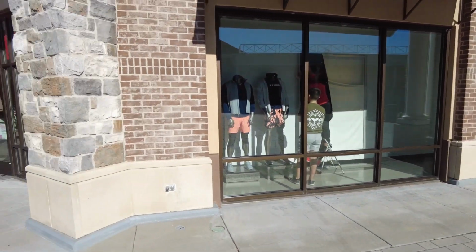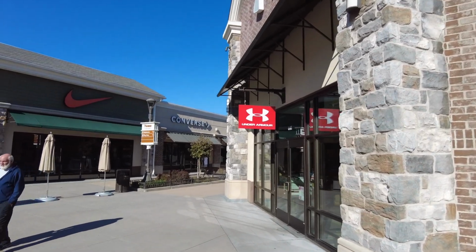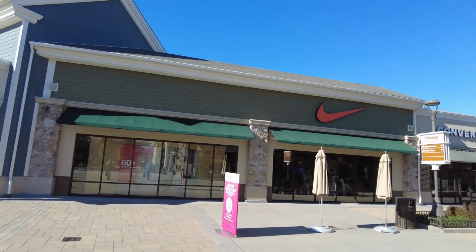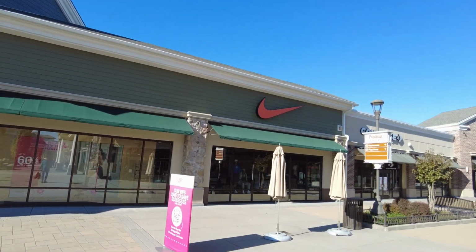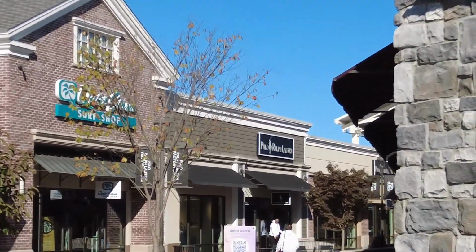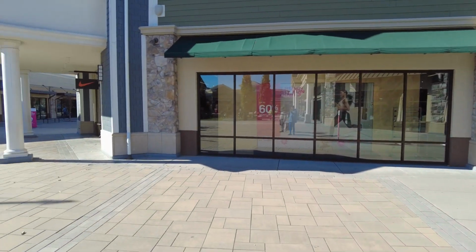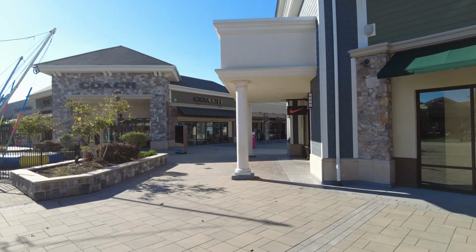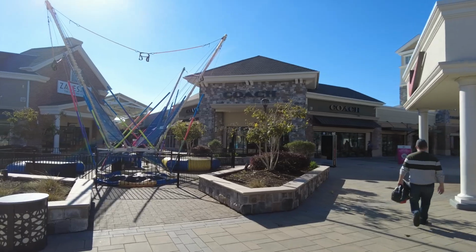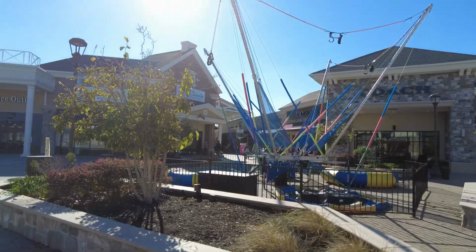So you have here the Under Armour shop, next door to Nike, Converse, and all the way up there I just was, and Ralph Lauren. It's very quiet here at the moment, so it's very nice for strolling and shopping. I'm just buying some stuff for the family.